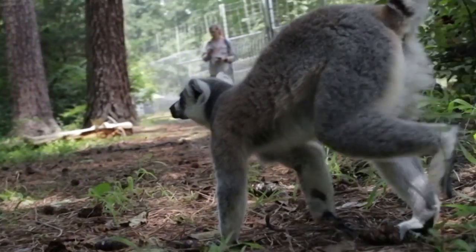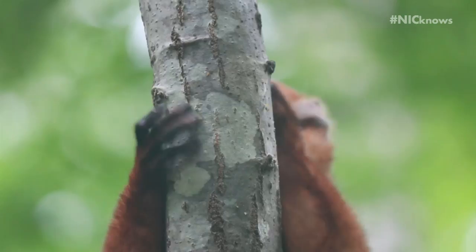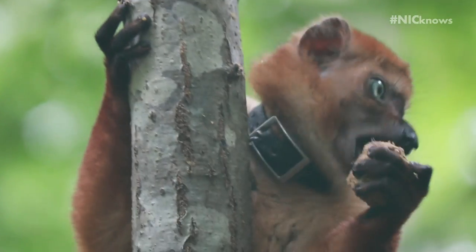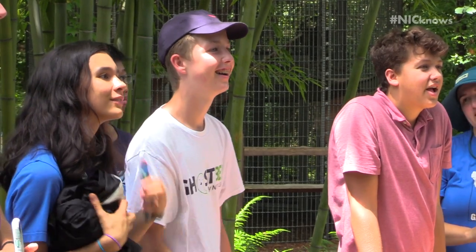You might recognize these cute and clever animals from the Madagascar movies. But did you know we have lemurs right here in Durham? Today, we're taking you to the Duke Lemur Center for an up-close and cuddly look at one of the world's most interesting and endangered animals.